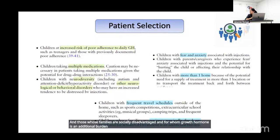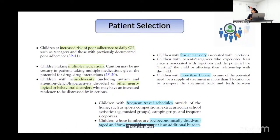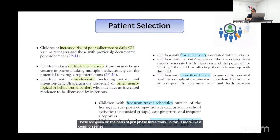So these are more like expert guidelines, expert opinion, thinking that this will be beneficial. These are given on the basis of just phase 3 trials. So this is more like common sense, that it should be given. So they don't recommend it should be offered to everybody.